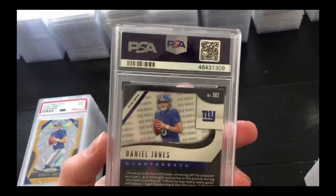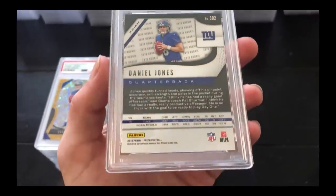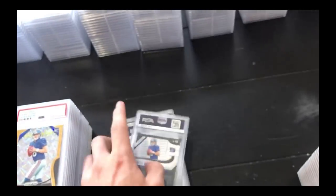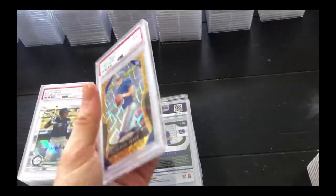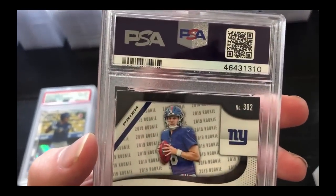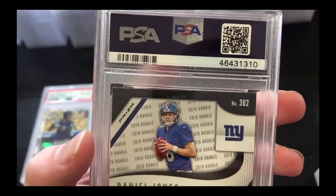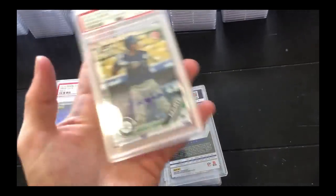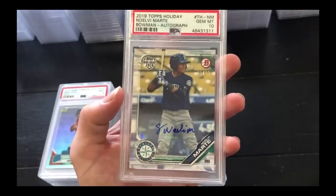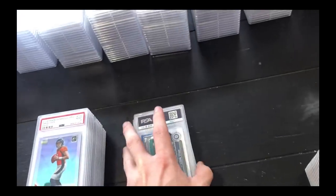So I was hoping that maybe one of these guys would sneak by. This one isn't as bad. Definitely see that the blade that they used to cut prism this year is a little choppy. Yeah, so really, it's not that bad. Those all came back nines. But they gave my Noelvi Marte a PSA 10, whoever that guy is.